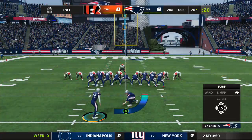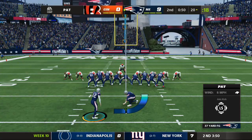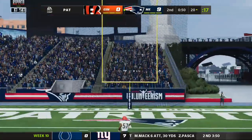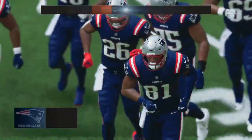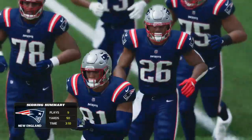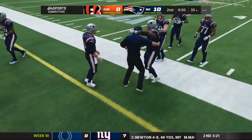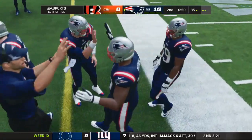Another attempt now from 5 yards further back. It's up and good, and that'll increase their lead to 10-0. A good drive that time as they go 9 plays in all. And it was Sony Michel's touchdown scamper that polished the drive off.